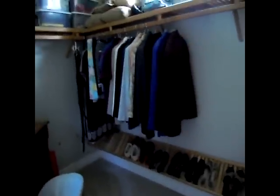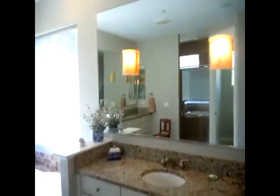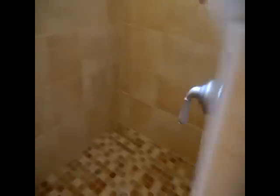Custom built-in closets. Both his and hers. Large soaker tub with windows that extend out over the courtyard. Very large two-headed shower with wall-to-wall tile all the way to the ceiling.